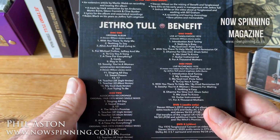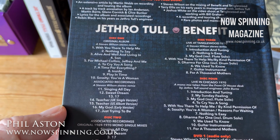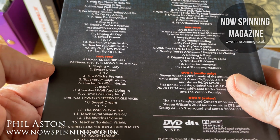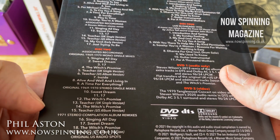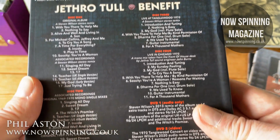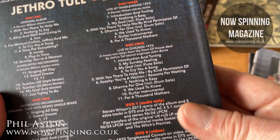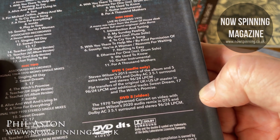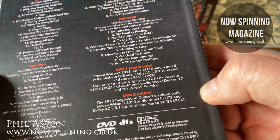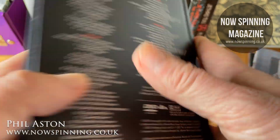And what do you get with this? The 1970 album. The original album, Steven Wilson's stereo remix, associated recordings, of which there are many. Disc 2, associated recordings continued. Absolutely tons of stuff, stereo single remixes, compilation album remixes. So many tracks here to talk about really. Disc 3, live at Tanglewood 1970, live at Chicago 1970 on Disc 4. The DVD is the 5.1 mix, 5 extra tracks, sorry, and 5.1 mix, and DVD 2, the 1970 Tanglewood concert on video as well in 5.1.